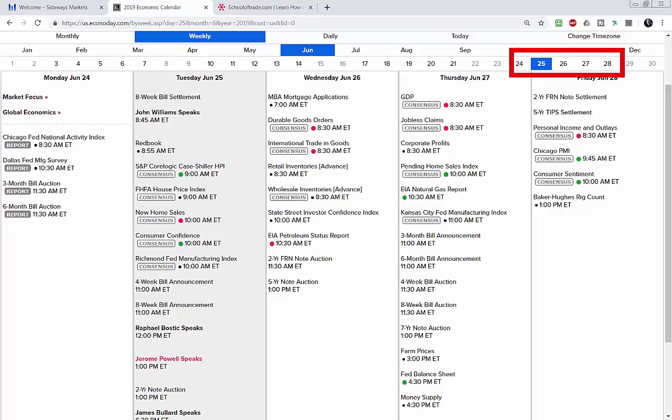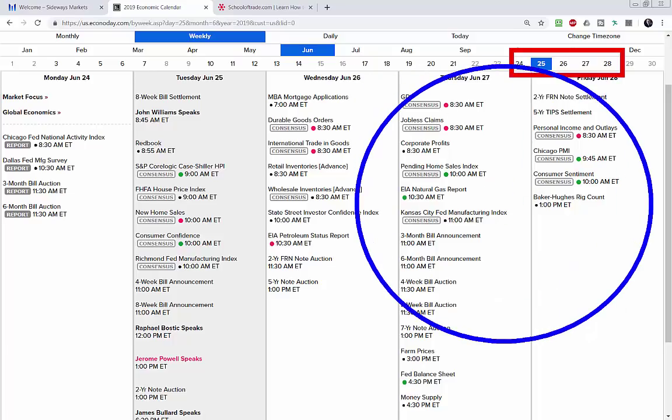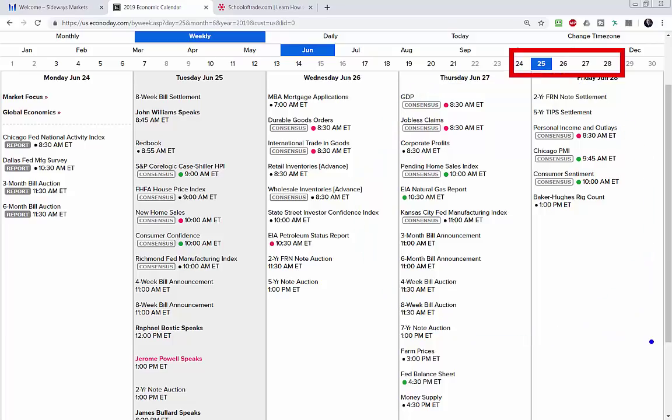What else do we know? End of the month. What else? End of the week, right? We're going into a very precarious situation. End of the week, end of the month, end of the quarter. It's going to start getting a lot more volatile, a lot more unpredictable as we go into the latter part of this week. On top of that, you've also got this highly anticipated G20 summit in Osaka, Japan.